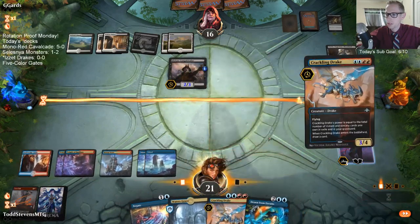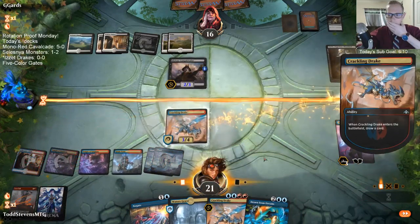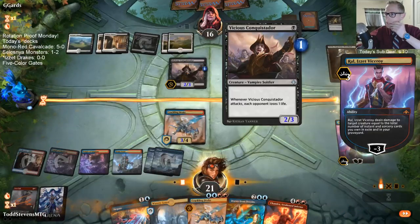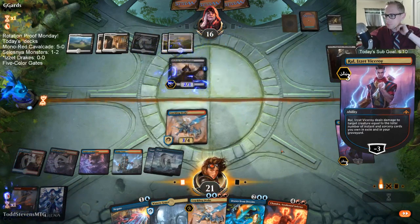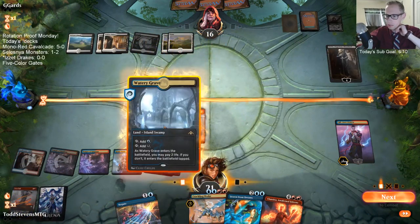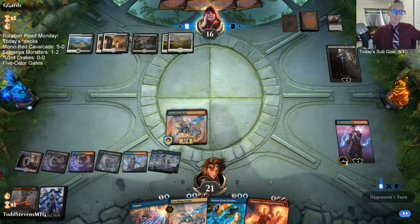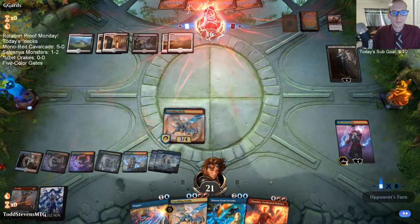All right, so we're going to Crackling Drake with Negate back. And I'm just going to be killing the Conquistador with Rao. And so, yeah, that's all you got to do.